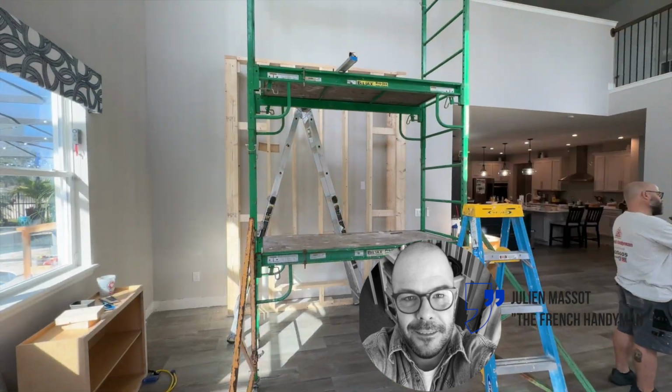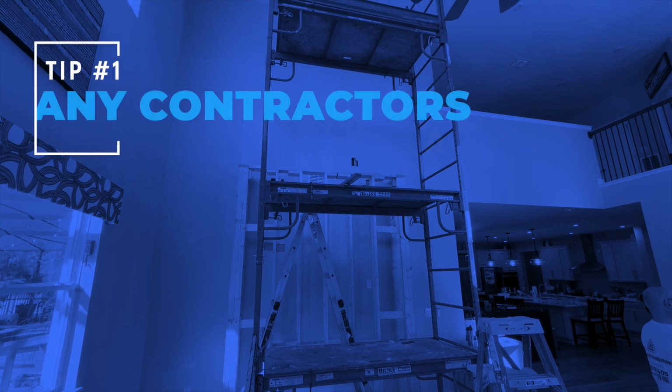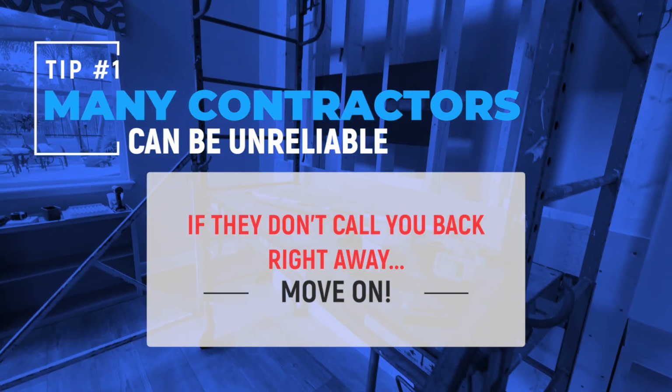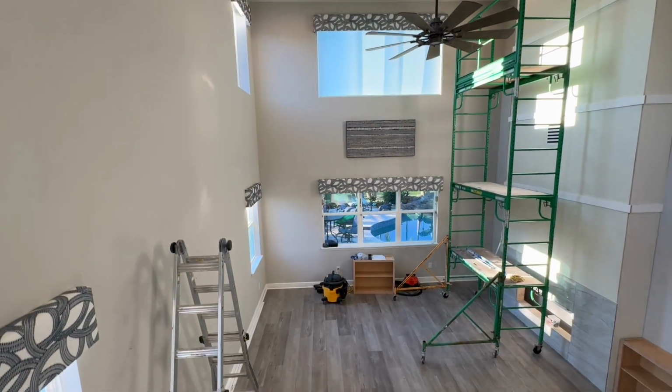We hired the French handyman. His name is Julien Massat. He is definitely French, and he is also really, really good at this. One of the things you find out when you're trying to find someone to do a project like this is that there are a lot of unreliable contractors out there. Some of the early delay we had was just getting people to call us back. And once we found the French handyman, the project was well on its way.